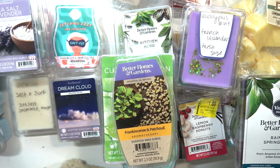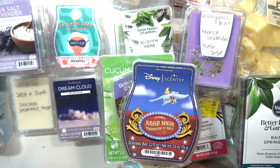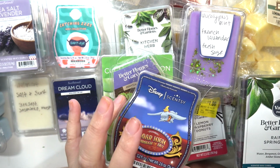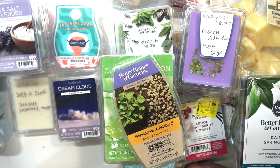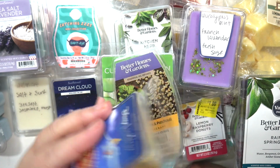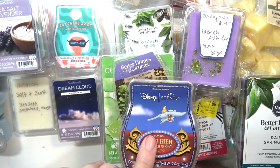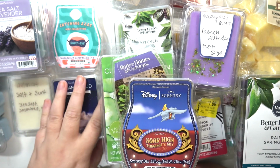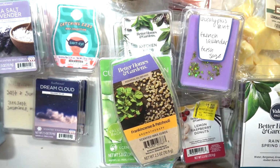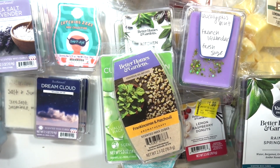And then the final one I have in here is Dumbo's Soar High Through the Sky. I have this in my club, so I get a bar of this every month. And I feel like I've been melting a bar every month, but I have a brick of it too. I feel like I should be working on the brick instead of the little bars, probably. Usually I melt this in my bedroom. I'm going to leave it out here because I'm curious how that's going to go.